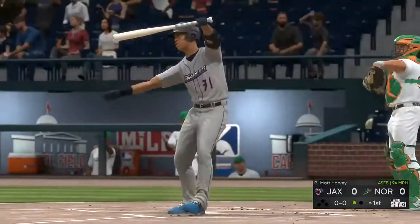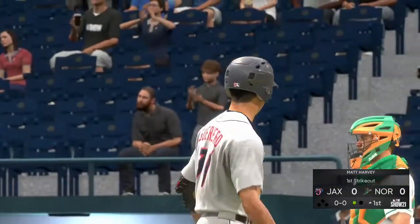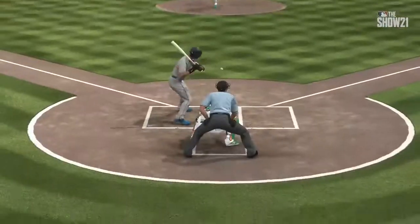And a fastball swung on and missed, and the leadoff man is gone to open up the ball game. If you've got a good fastball going and they're not handling it, keep throwing it. Right there, 3 fastballs in a row. He's gone.